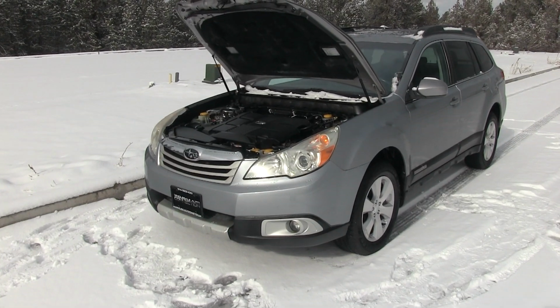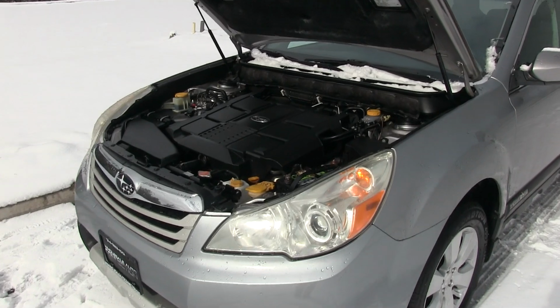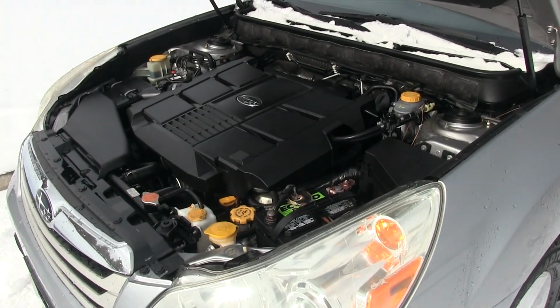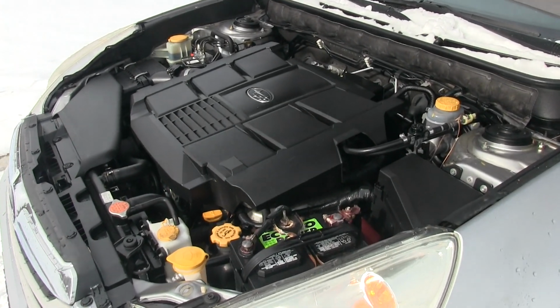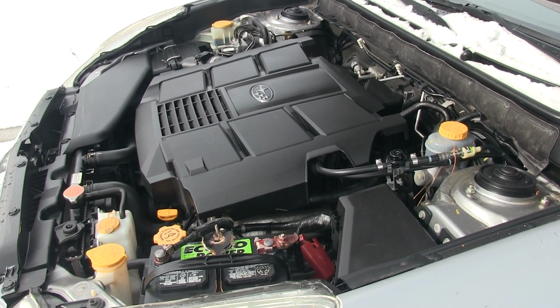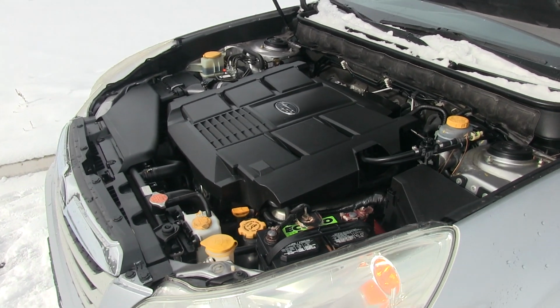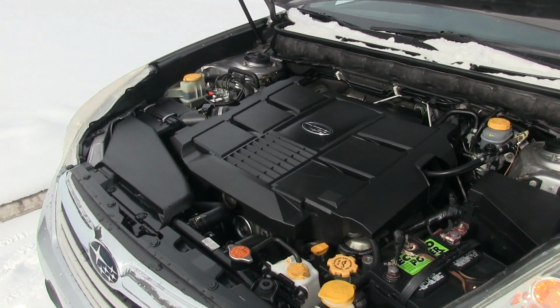On top of that standard all-wheel drive, the Outback is offered with either a 2.5 liter 4-cylinder or this 3.6 liter 6-cylinder. The 4-cylinder can be had with a manual or automatic, while the 6 is only offered in automatic. With the 4-cylinder, you get 170 horsepower. On the 6-cylinder, you get 256.